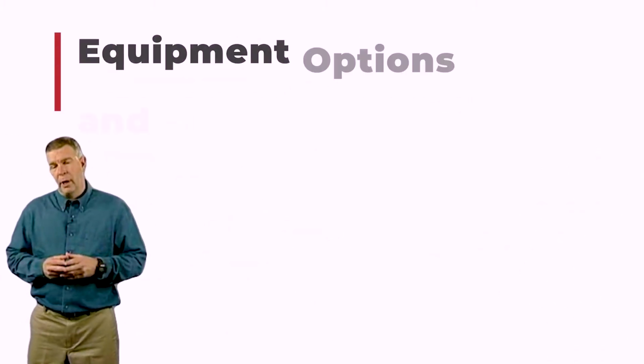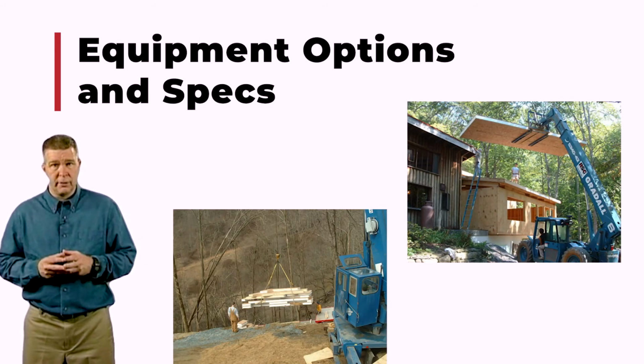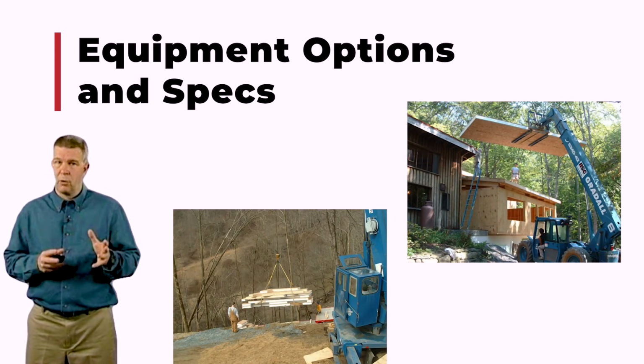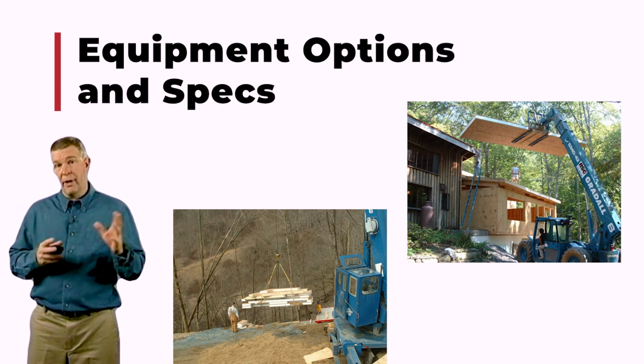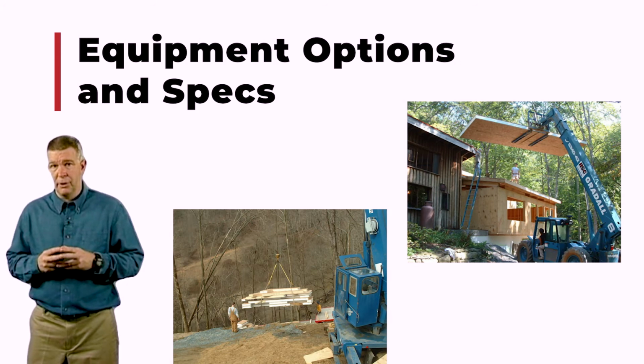Let's talk about equipment options. And not only the options of equipment that you can use for setting SIPs, but also the specs of that equipment. It's important that if you've never used some piece of equipment, you understand what's the correct piece of equipment to use.